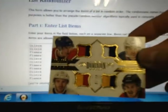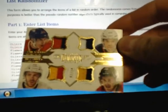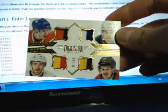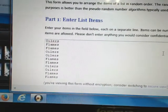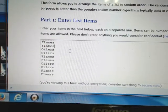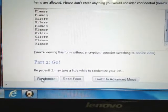Okay, so we have a randomizer set up in the order the card appears. So we got Yakupov, or I guess Oilers, Flames. So Yakupov, Schultz, Ben Street, and Roman Cervenka, number 7 of 10. Each team is in there 6 times each. So we're going to random list 3 times. Team on top after the 3rd time will receive the card. So good luck to the 2 teams in it.